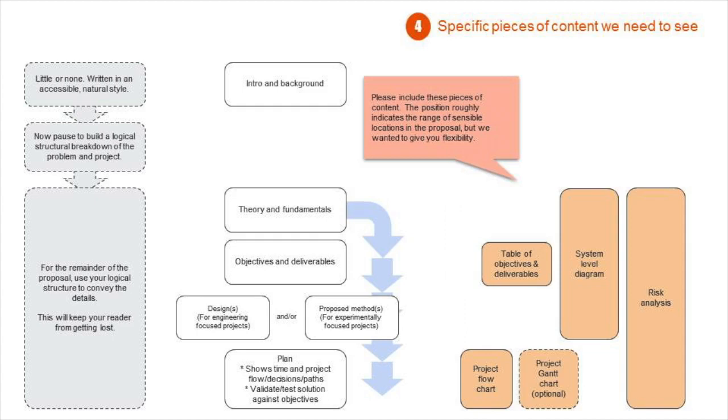Okay, and the last major thing here is specific pieces of content we want to see. So there's 5 things here. The first is a table of objectives and deliverables. We'll talk about that in a second. A system level diagram, a risk analysis, which should be pretty familiar to you, a project flow chart, which is a new one, and a project Gantt chart.